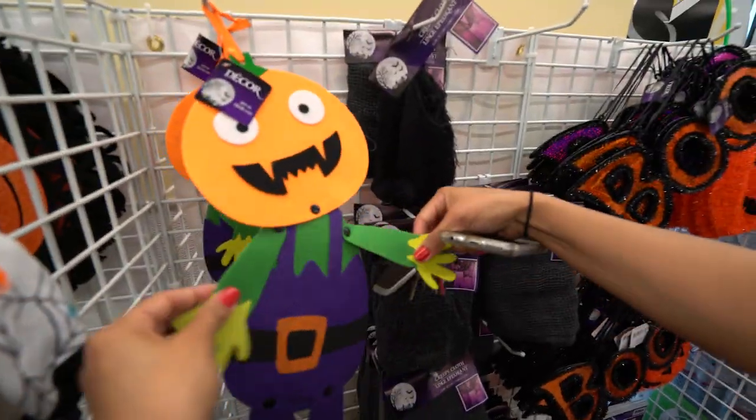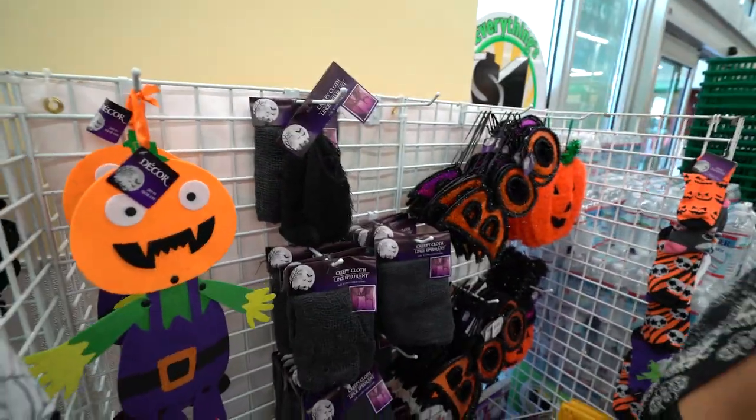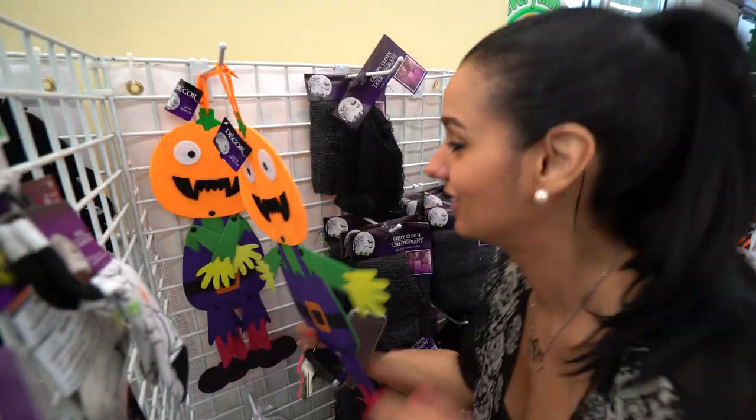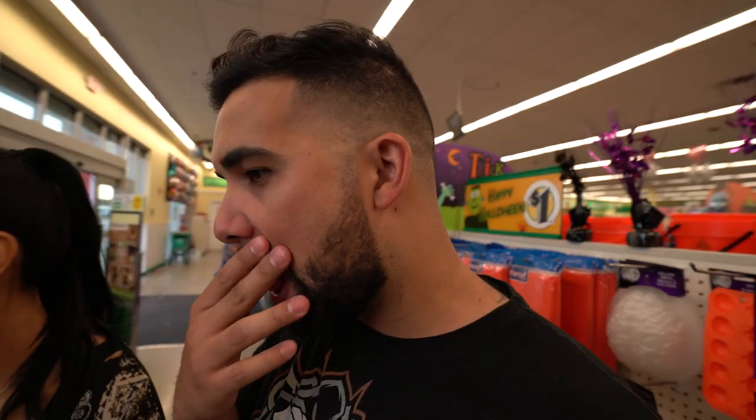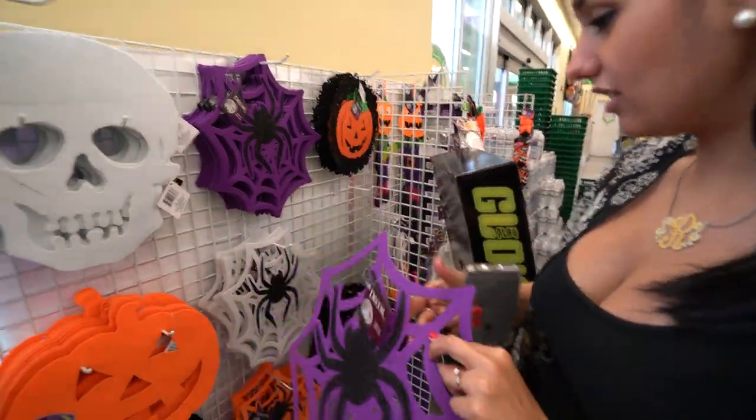Where would you put that guy at? On the door? On the door. I see the resemblance. You next one? I'm not gonna lie, this is probably the worst store that we could have come to get Halloween decorations. There's like nothing here. That does not match, that's purple. So it matches, it's Halloween.